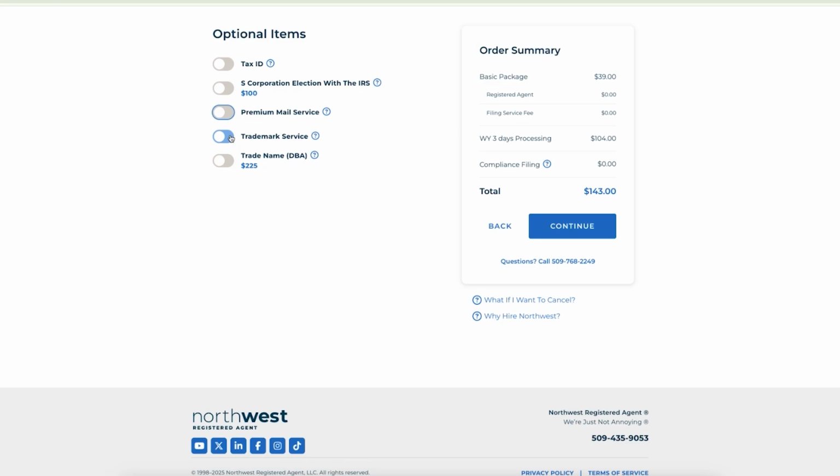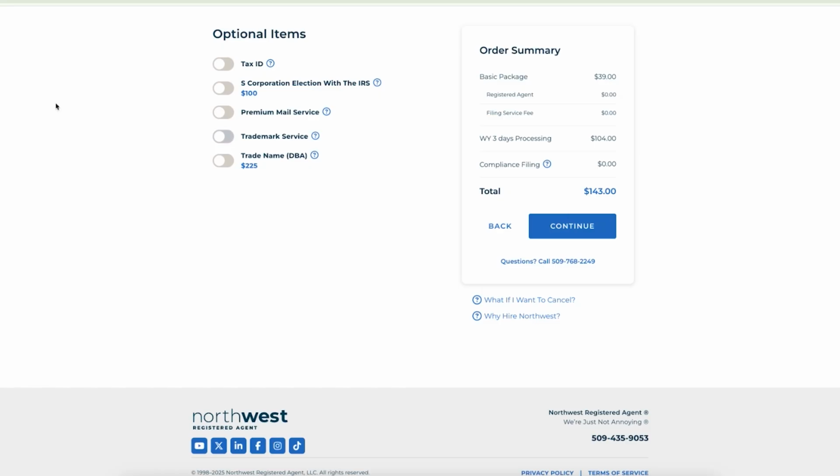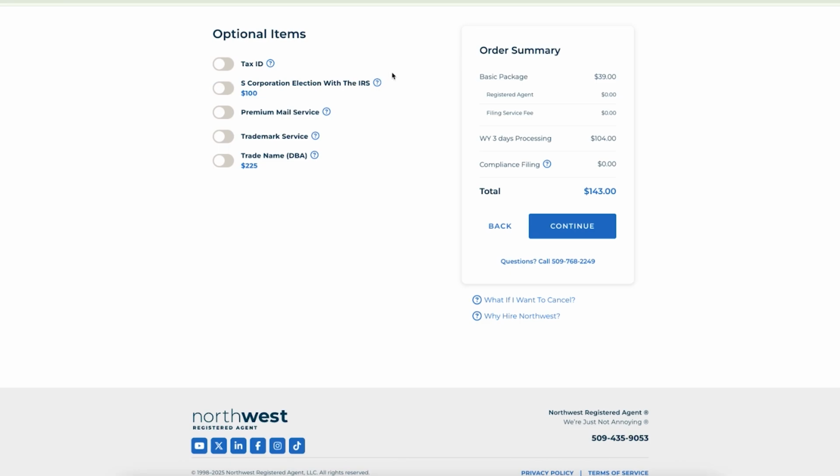Also, there is a trademark service. If you want to protect your brand's name, logo, phrase, or design by registering with the United States Patent and Trademark Office, this is the service you need. And the last one is the trade name, DBA, doing business as. It will allow you to do business under a different name without forming a new business entity. I don't need any of these additional services right now, and don't worry if you forgot to add any additional service when placing your initial order. You can purchase them later on the website northwestregisteredagent.com at any time you need.